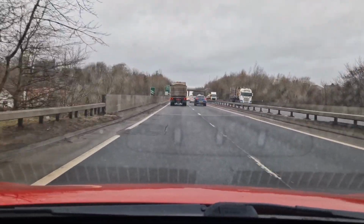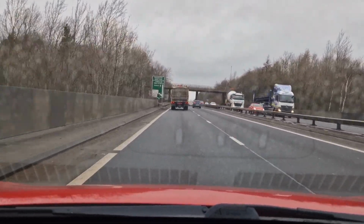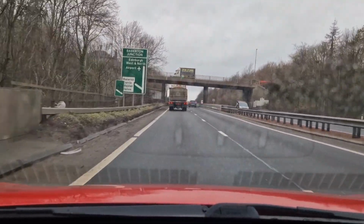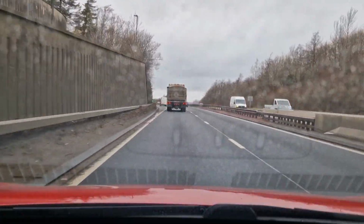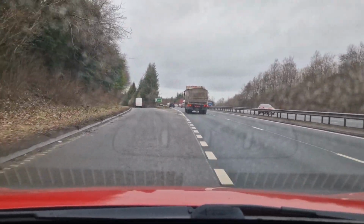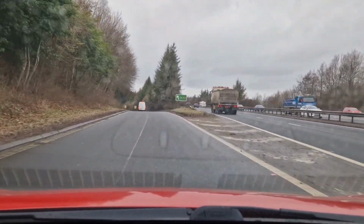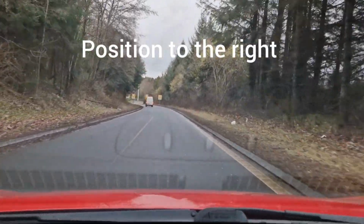We do interior mirror, left signal. There's not really much need to look in the left mirror at that point. There's nothing really going to be coming up alongside you at 70 mile an hour on the left hand side, but if you do it anyway, it's fine. As we go down the slip road, we're in a deceleration lane. This is where you're going to start to slow down. We're positioned to the right because we're going to be turning right at the end.